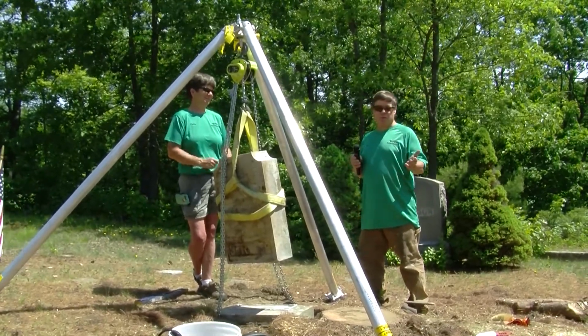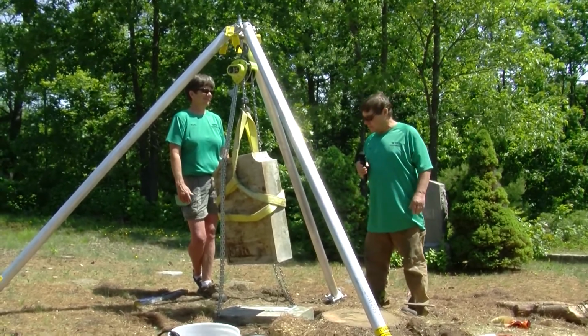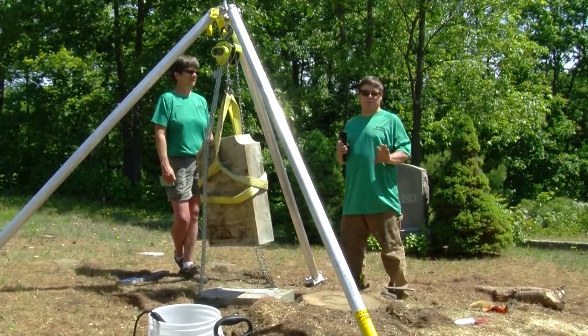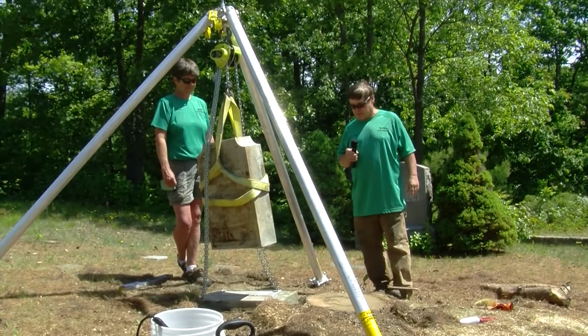I didn't know that stones in monuments were just basically set on top of one another. And there's a putty down here that is a water seal. Other than just making sure everything's level and placing the putty in place, the stones just sit there on their own. They're not glued and they're not held in place in any other way. So we're just going to set it down in place.